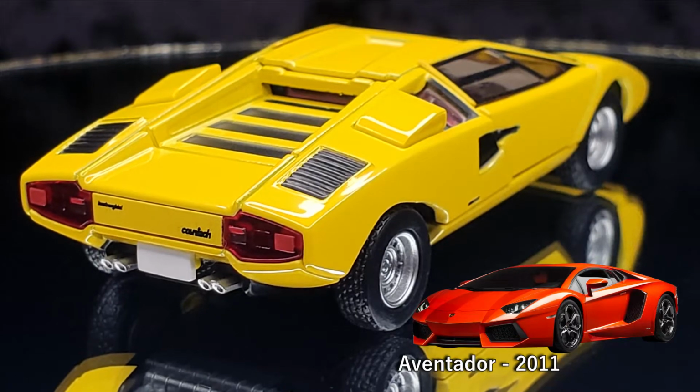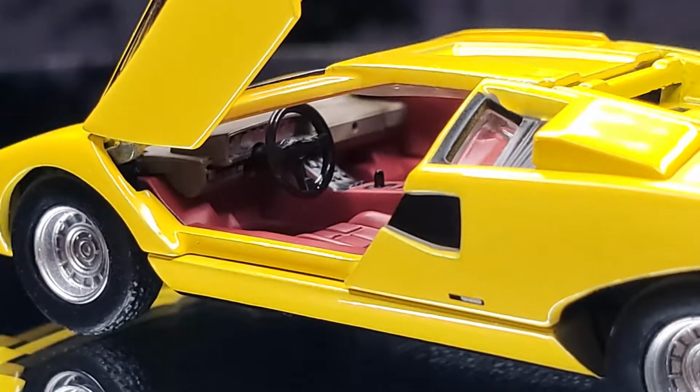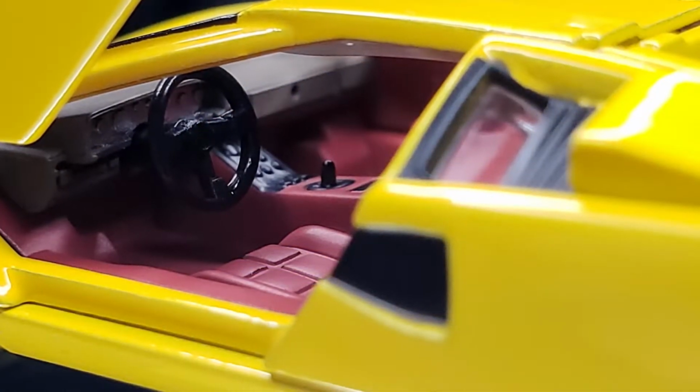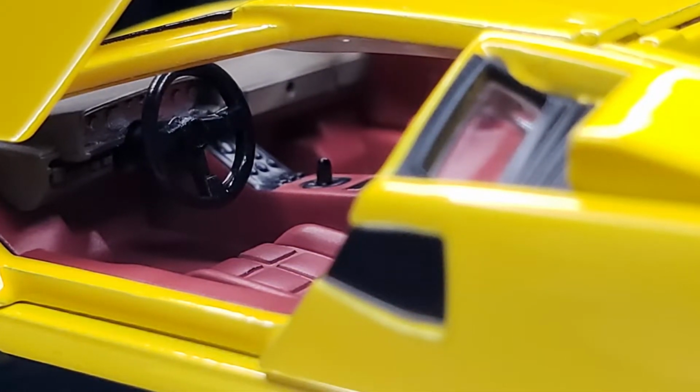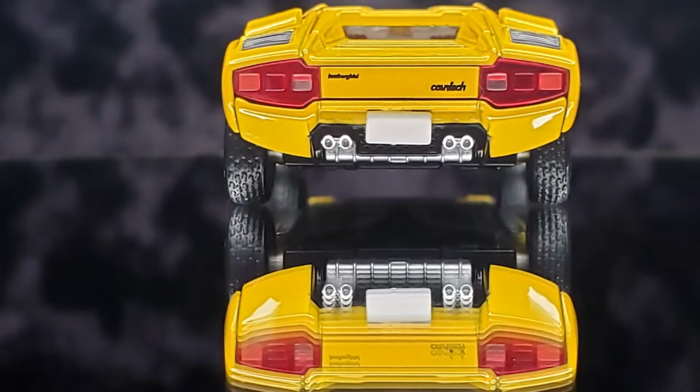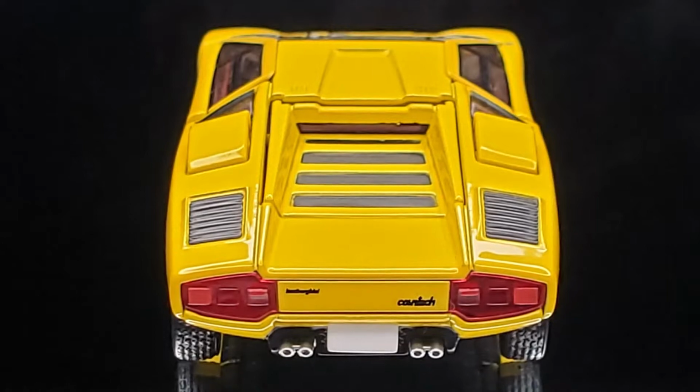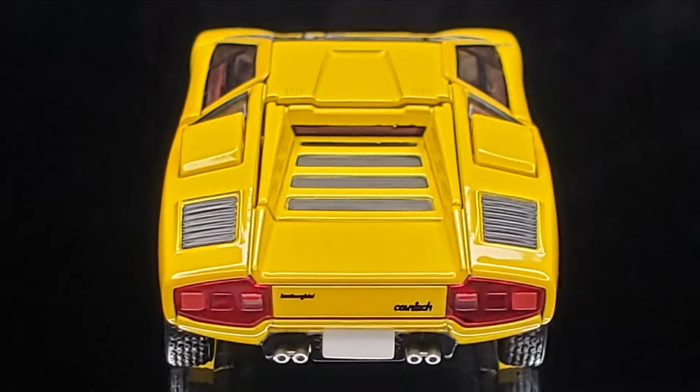And I just have to say, look at this interior. I'm always impressed with the Tomica cars, but this is just a whole different level. I didn't even know the doors opened until I pulled it out of the box and I was like, what the heck? The back opens up as well, so you can see the engine, but I actually didn't get any pictures of that feature because it's really hard to get it to stay propped open.